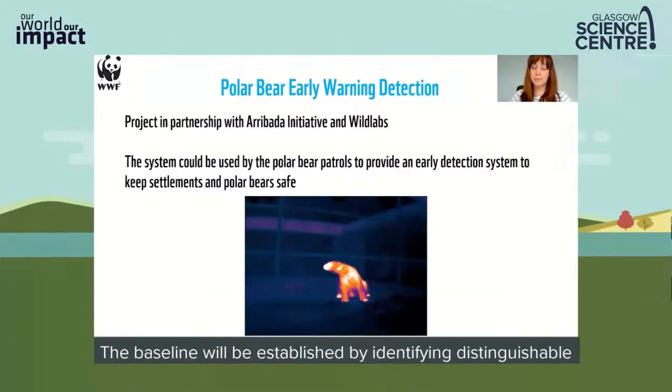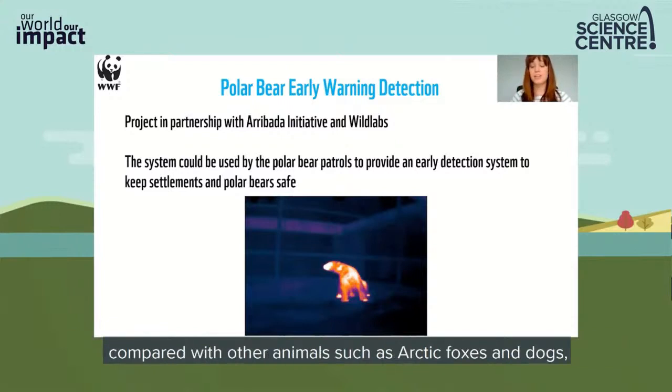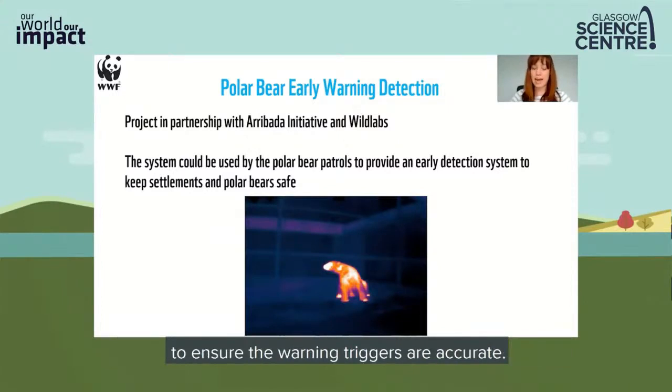The baseline will be established by identifying distinguishable polar bear movements, so the system can accurately identify the bears compared with other animals such as Arctic foxes and dogs to ensure the warning triggers are accurate. Once this phase of the project is complete, further testing will take place in the field in the Arctic.